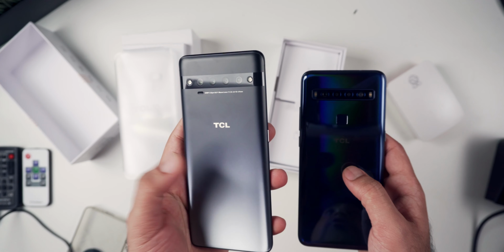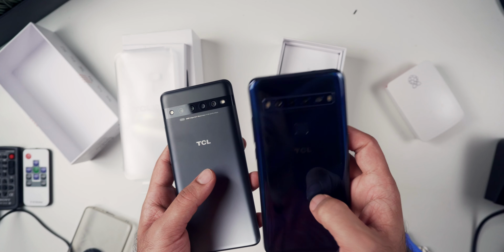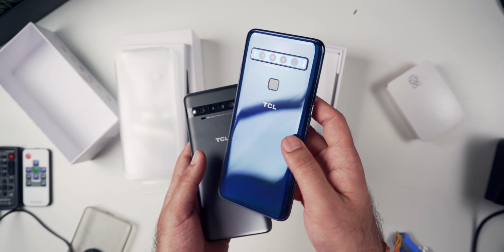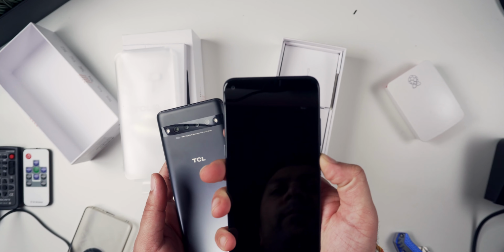So the 10 Pro right here on the back, it's a glass back. This is definitely plastic. I can feel it. It does not feel like glass at all. But I do really like this blue color. I think it's very striking. It's a nice color. Let's go ahead and power on this thing.